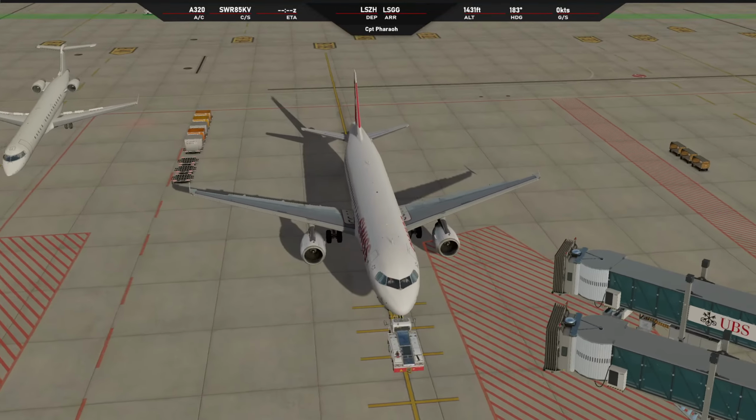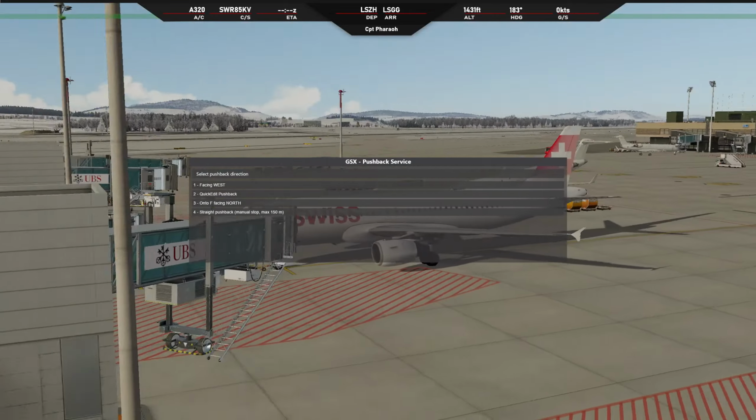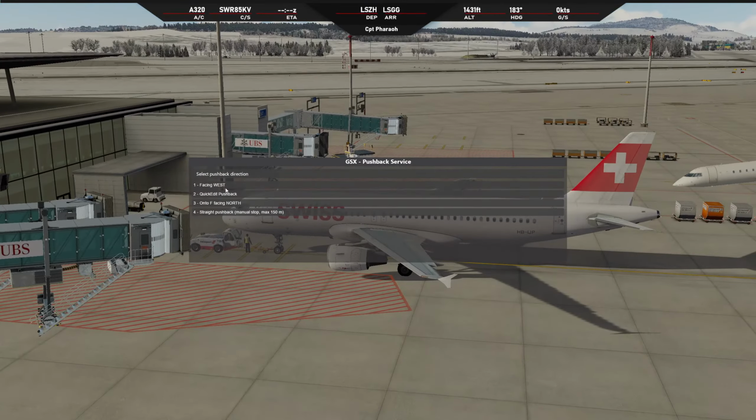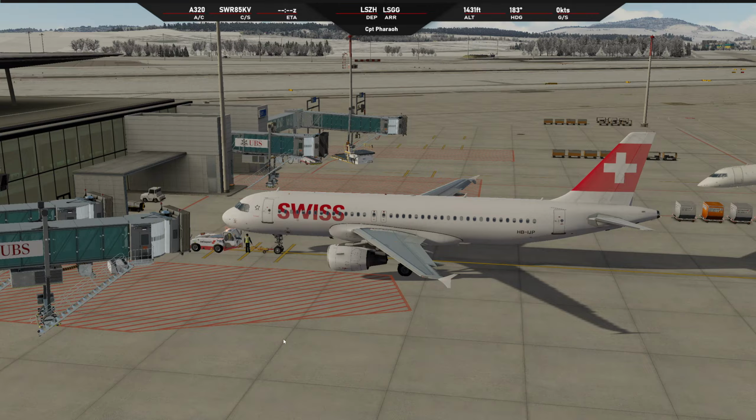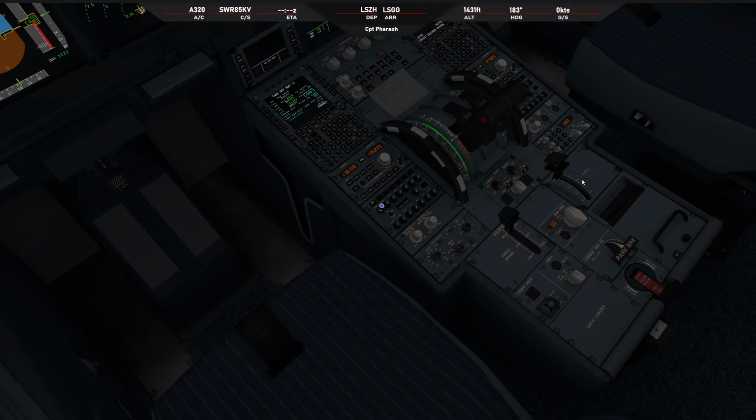Locking gear. Release parking brakes. Okay, so we can release our parking brake now. Commencing push. Swiss 85 Kilo Victor, all engines clear, pushback, start at will. Cancel pushback for Swiss 85 Kilo Victor.